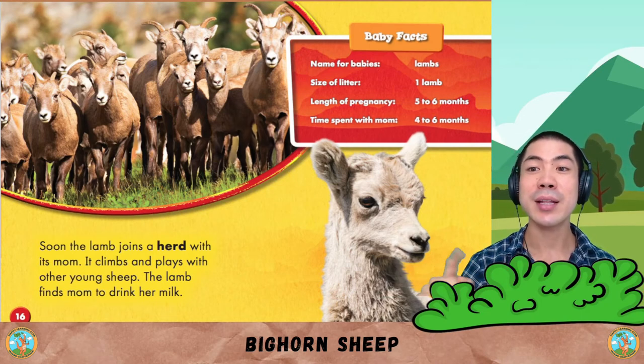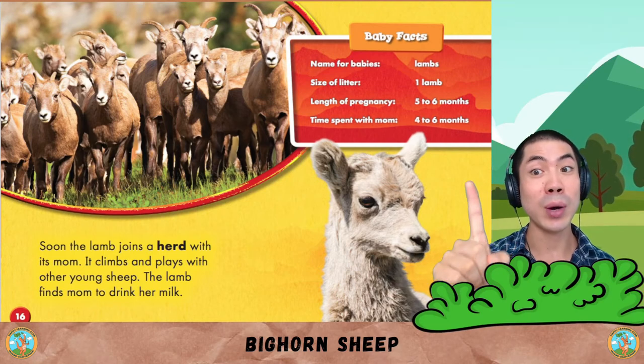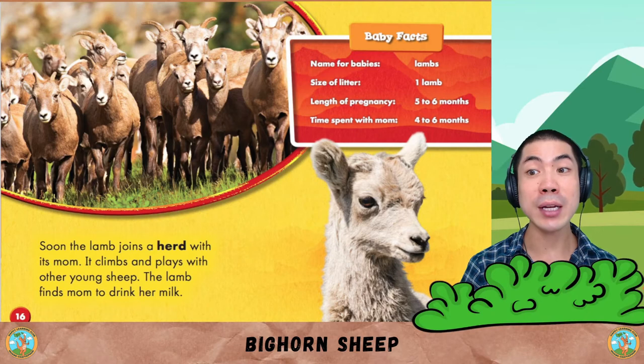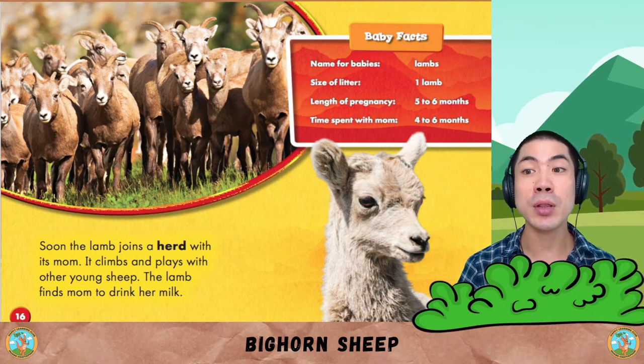Baby facts. The name of babies is lambs. Size of litter is one lamb. Length of pregnancy is 5 to 6 months. And time spent with mum is 4 to 6 months.